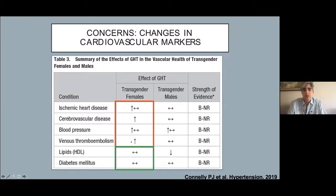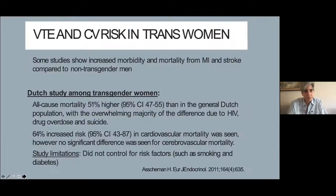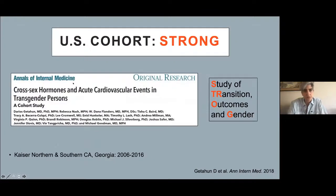Increased blood pressure, increased venous thromboembolism, and the others are maybes. So these are real. And so this is that same study. We're not going to go through that. We're not going to go through this. So we're going to go to the cohort study, the STRONG study in the US.